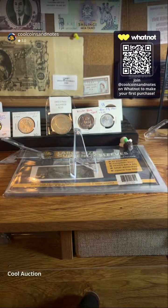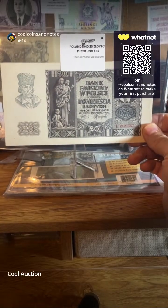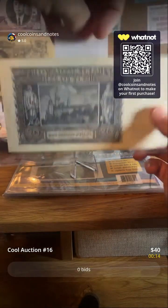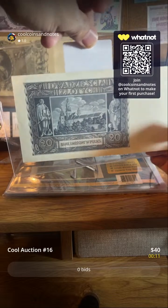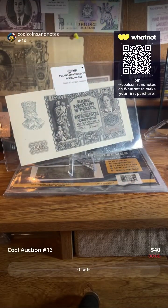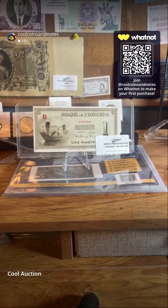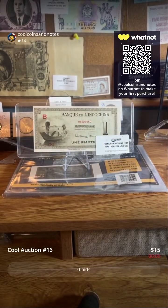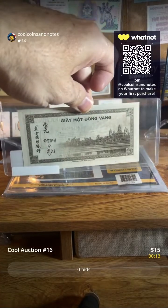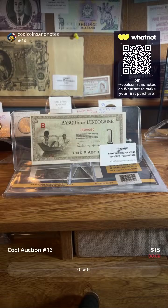All right, so next up, let's look at beautiful Poland. 1940, 20 zloty, and that one is Unk. Nice Poland. 20 zloty. We got French Indochina. 1945, 1 piastre, Unk. French Indochina.